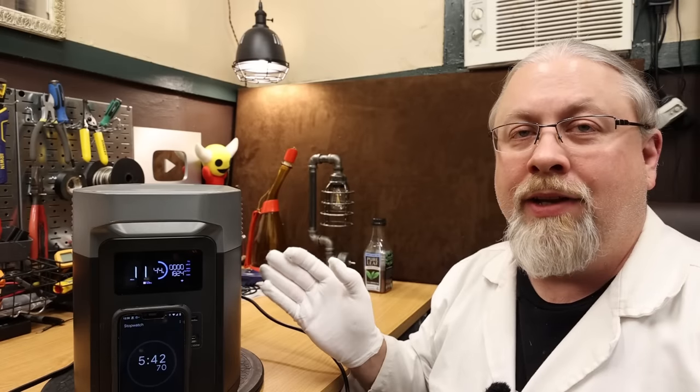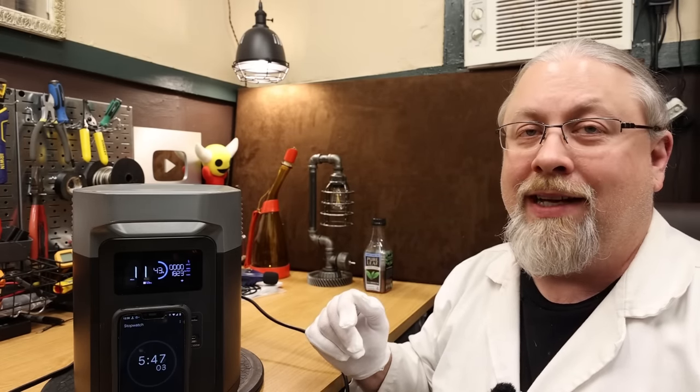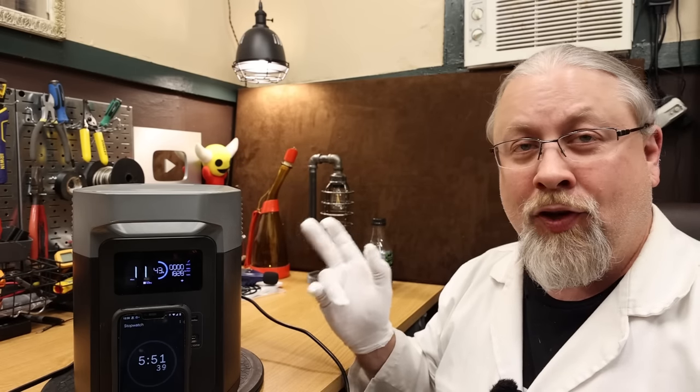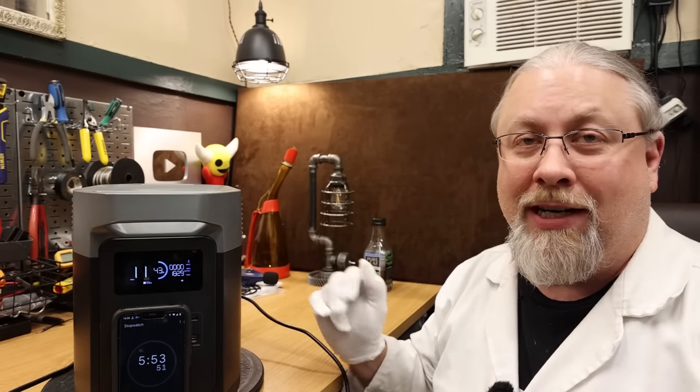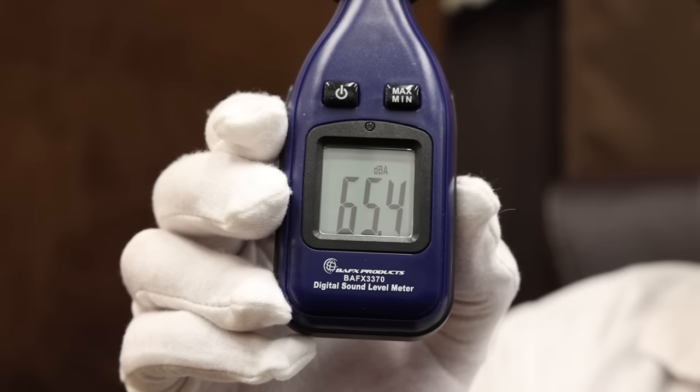Now, just like every other EcoFlow product, there is a downside to this fantastic cooling, and you can hear it in the background. These fans are cranking. It sounds like a hairdryer. Let's find out just how loud they are. 65 decibels, that's pretty darn loud.